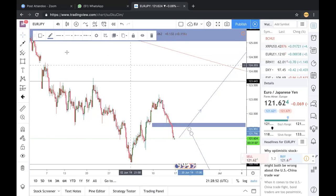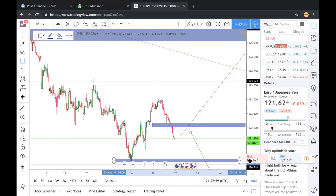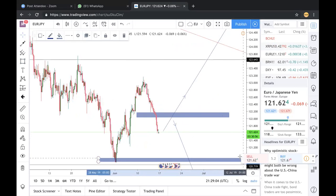All right, so how is everyone feeling about that? I like this move for the sell side. I agree. Just tell me how you feel.